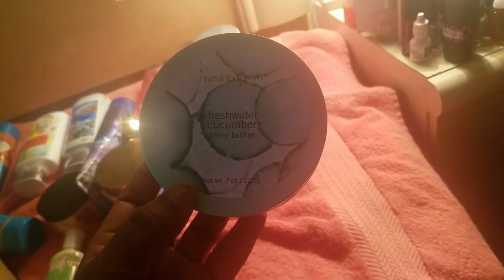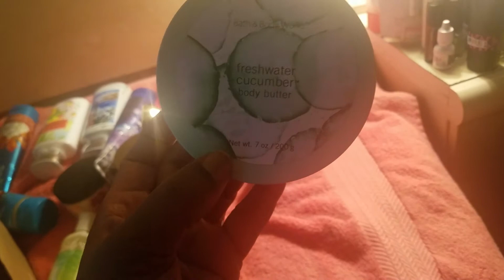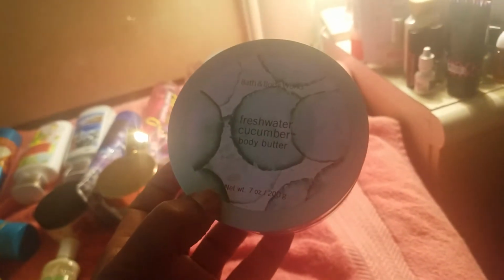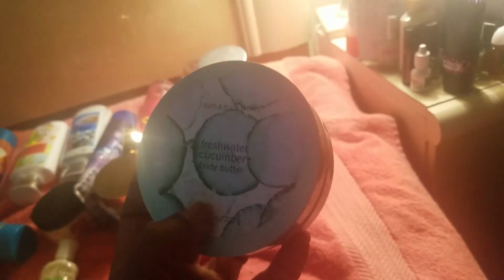And if I didn't add this to my list on Instagram under my cool coconut surf, I'm going to go ahead and do that, because freshwater cucumber, I mean, they sold out of this stuff like crazy. The packaging on it was perfect. The tube was the same color as this.